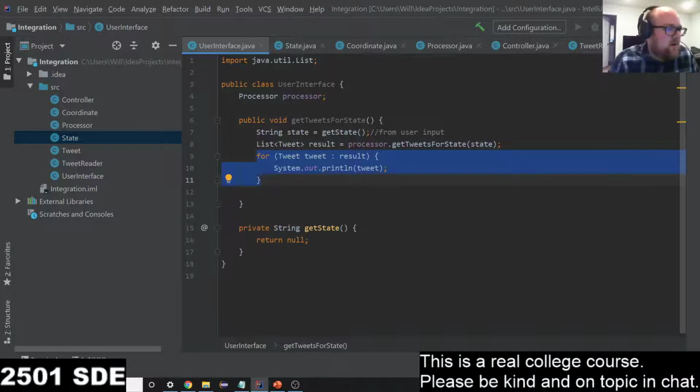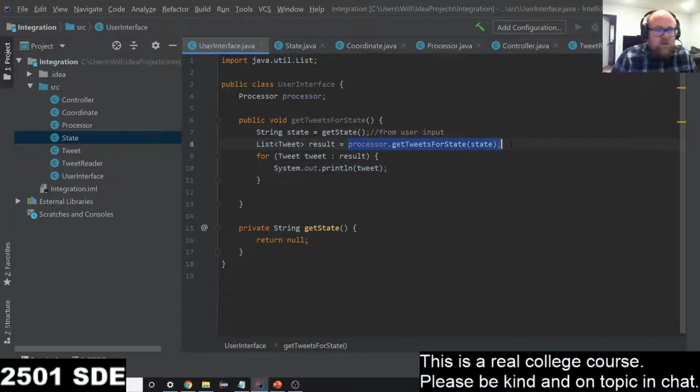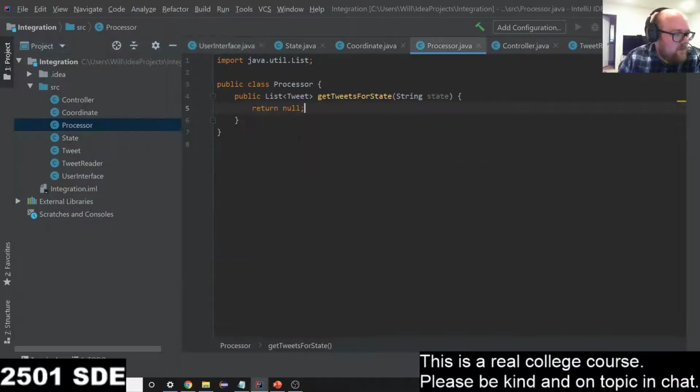Now you may be thinking, well, wait a minute. You have a dependency here. How does this method work? And the short answer is at this point, it doesn't. It doesn't work. I haven't implemented it yet. If you take a look at the processor class, I haven't implemented it.